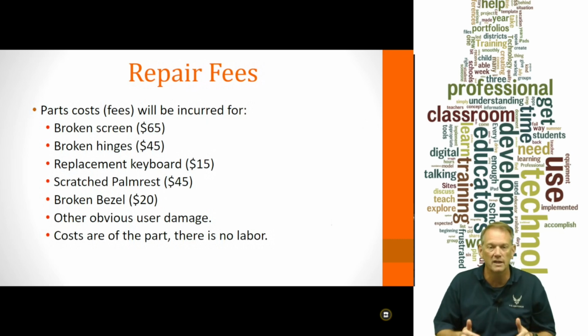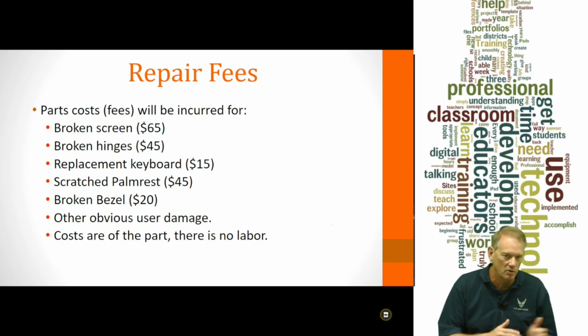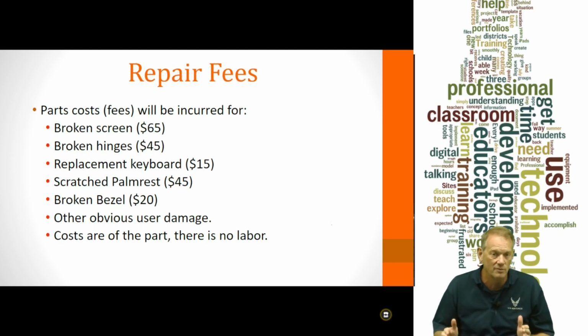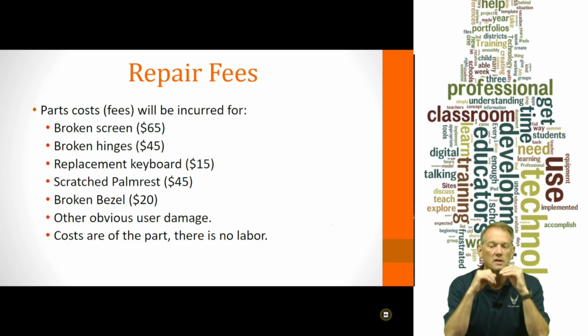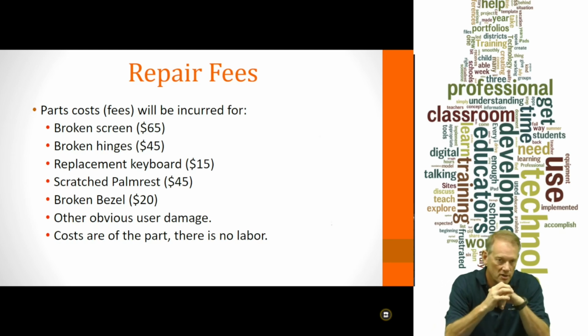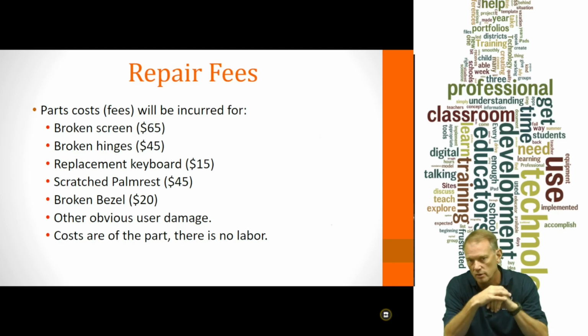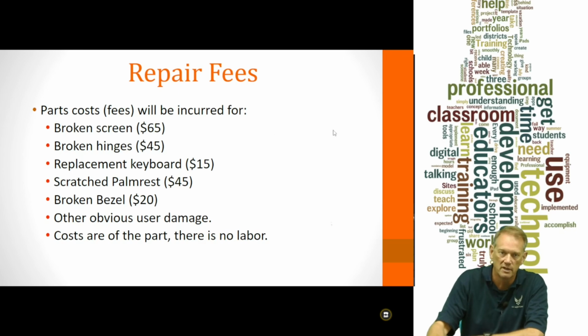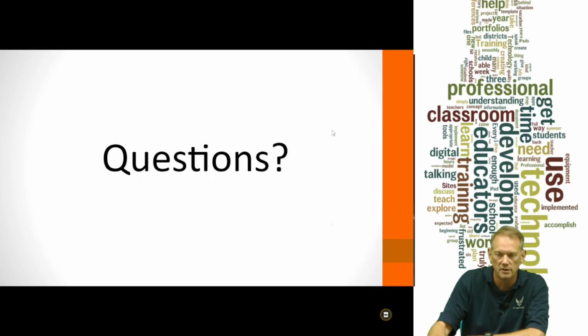If you do break a laptop because you tried to do the hurdle over a cord, you knocked somebody's off the table, and it was damaged, this is what those fees are. Again, we had almost none of these, and none of the fees are for it doesn't work. They're all for somebody dropped it off the table, somebody knocked somebody over, it broke the screen, that kind of thing. Very few of these things apply to your grade level. Most of them are things that are happening in the upper grade levels, just so you know. Very few chances of an actual fee on there.